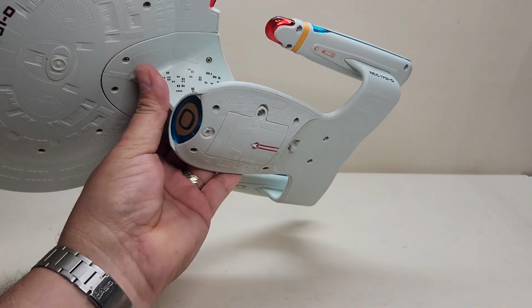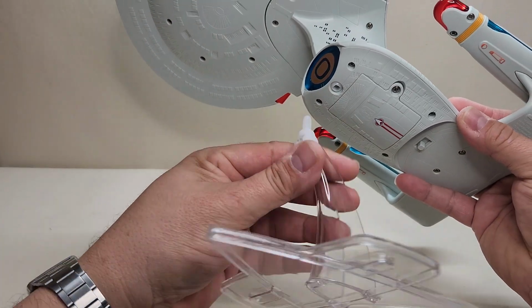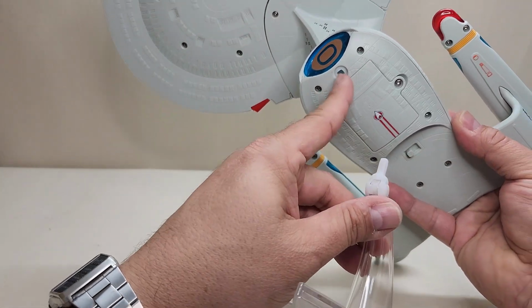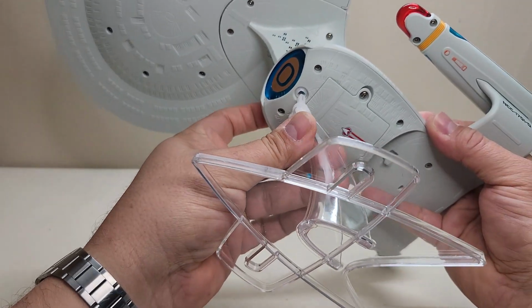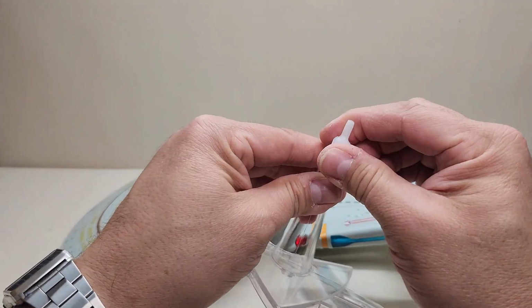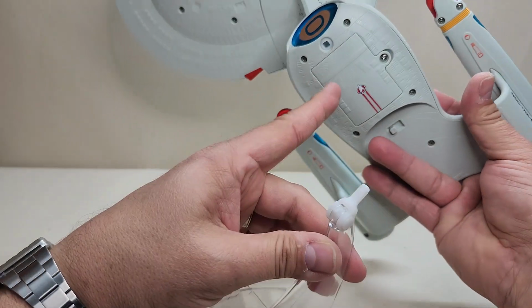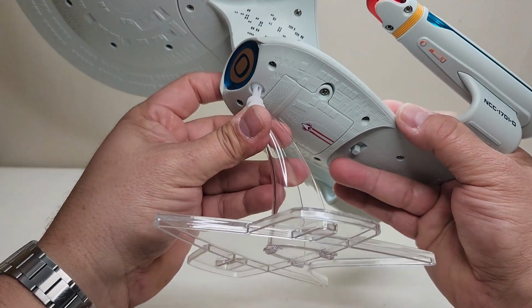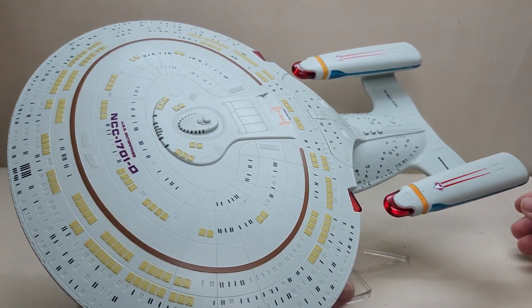So mounting this on our display stand is exactly like we did with the first one. We've got the little ball jointed section right there with a little square hole for this peg to go into, which I think is neat because it allows the ship display. This piece goes forward and backwards, so you can tilt it forward and backwards. But also, because this is ball jointed, once you clip the ship in, you can tilt it to the side like that.